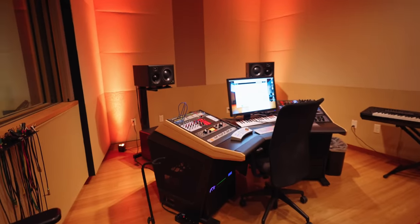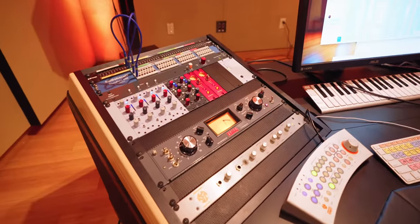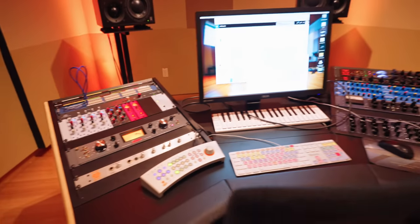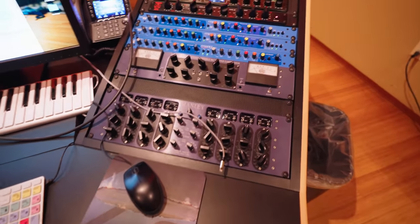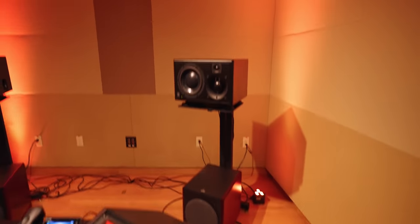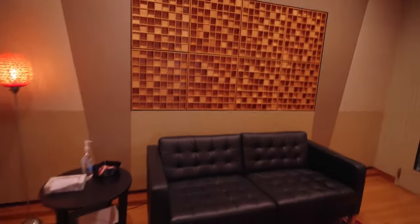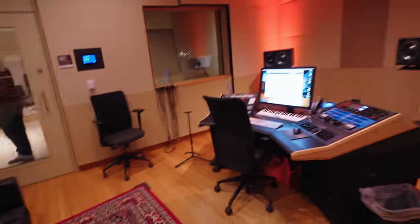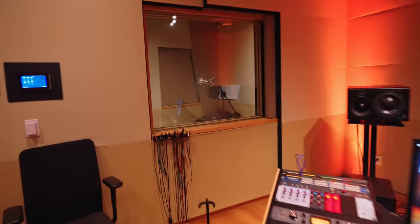Okay, so this is gonna be Studio C. We got some 500 series gear there. Computer, some more 500 series gear. Got some SCM25s with some Focal subs, some patch cables, little couch. Pretty cool little overdub room. Little production mastering style room.